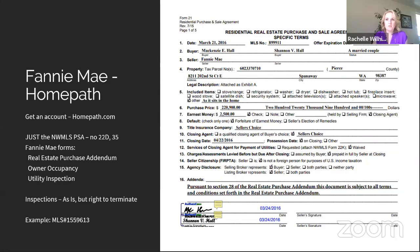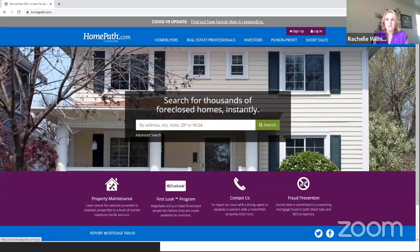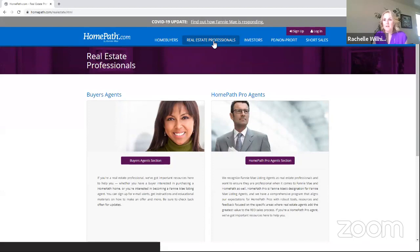You do have some additional forms, and Shannon will flip the screen real quick and show you Homepath. You want to register, you can sign up. It's not going to hurt you to sign up for an account with homepath.com. That's just homepath.com, and then you would have access to all of the properties. There's a buyer's agent section. You've got to click on real estate professionals and then click buyer's agent section.